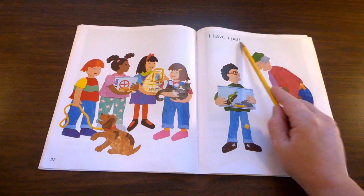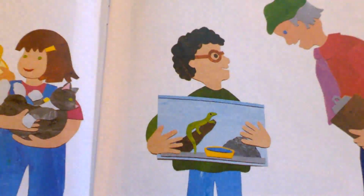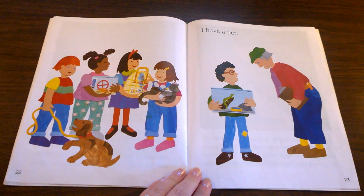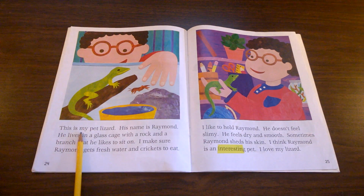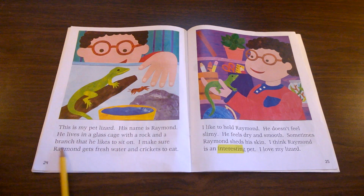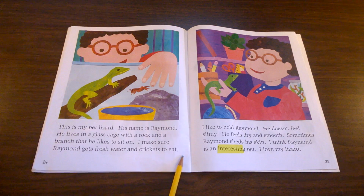I have a pet. What kind of pet does this boy have? Would you want to have that kind of pet? This is my pet lizard. His name is Raymond. He lives in a glass cage with a rock and a branch that he likes to sit on. I make sure Raymond gets fresh water and crickets to eat.